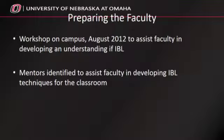The way that we started was with a small group of faculty. Angie and Stan and Dana gave a workshop on our campus last August. And so we invited faculty from across campus in the STEM fields to help get an understanding of what IBL meant. And then we identified the mentors, Angie, of course, being on our campus, to help assist not only me, but other faculty around campus in developing IBL techniques for all of our classrooms.